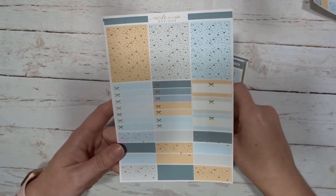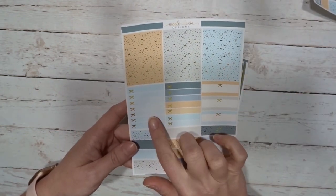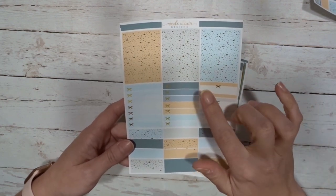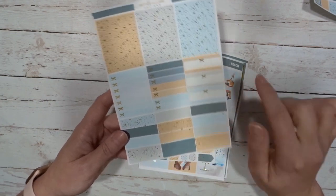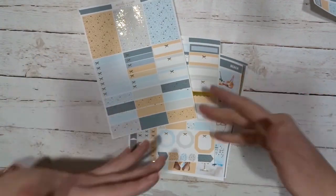And then your third sheet has got 3 more rows of headers. You have a bow checklist here. This one does have 7 if you want to use it as a weekly tracker. 2 of the 2 bow checklist, 1 of the 3 bow checklist. You've got a couple more boxes over here, and then you've got your washi down at the bottom. So that is what a base kit looks like.